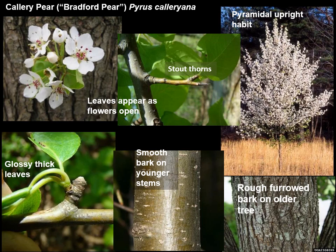Be sure not to spray our native serviceberry, which blooms at the same time. It has a different habit, much more horizontal growing instead of upright and pyramidal, and our native plum, which typically blooms a little bit after Callery pear, and it has very strong fragrance. So if you smell the flowers and they smell wonderful, let that plant be. If you smell the flowers and they stink, it's probably Callery pear.